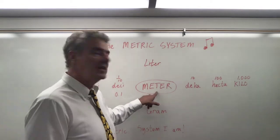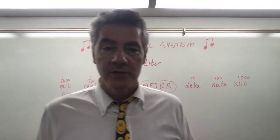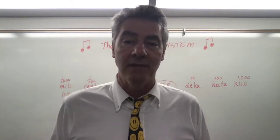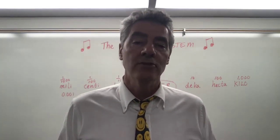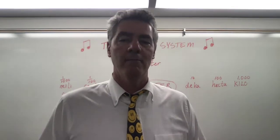Think about, you've seen that word in a bunch of other words, like speedometer. It measures speed. Thermometer, right? It measures therms, or heat. My son's type 1 diabetic. He tests his blood to find out how much sugar is in it. Glucose is a sugar. He uses a glucometer, right? Meter means measure. So great name, right?